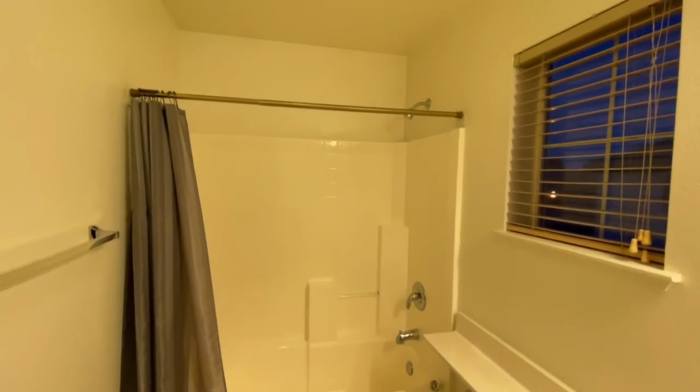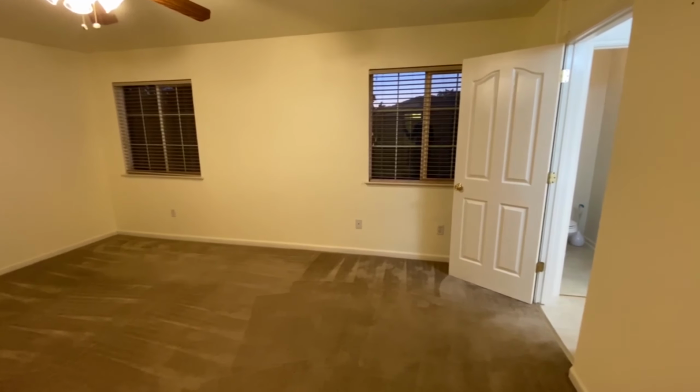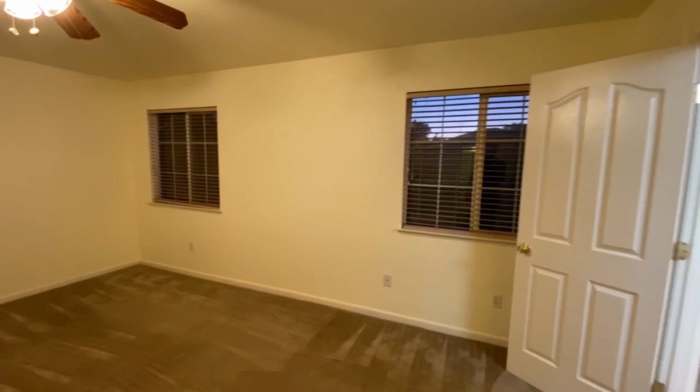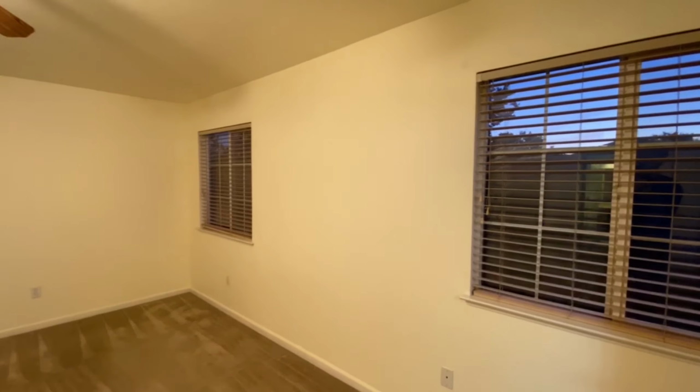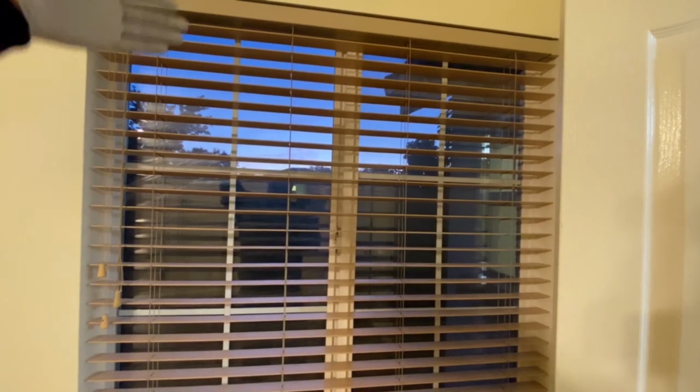All right, now we're going to go to that master bedroom. This is pretty big right here. It looks like it's 12 by 14. Got 2 windows here for you, so you have some natural light. Can't really tell right now because of the sunset, and it's setting west, so definitely in the evening, you'll get more sunlight exposure in here.